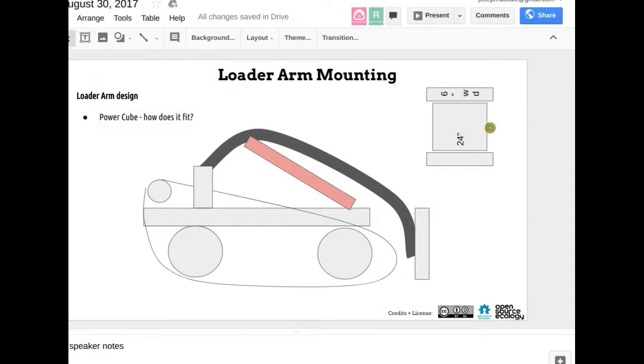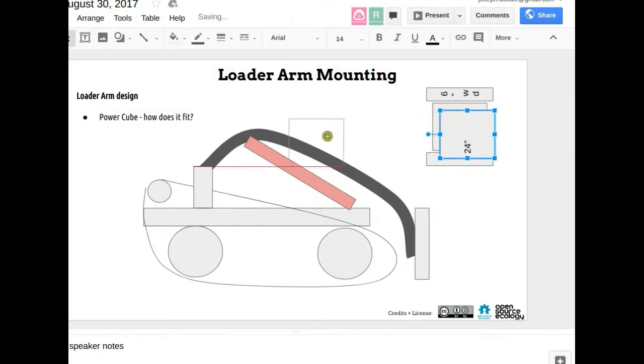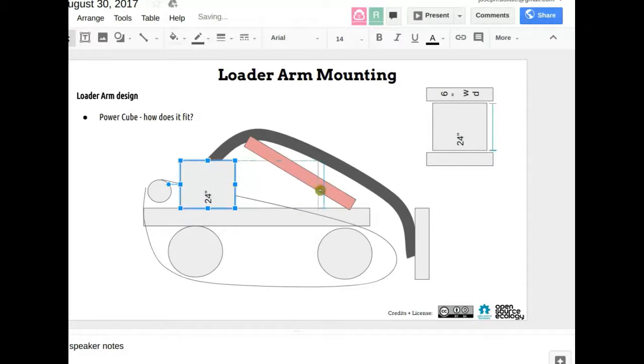So now we know a little bit more information. We've got a power cube that's sitting in there. And as I mentioned, this is actually 20 inches wide and 20 inches tall, but it's kind of long. The minimum is going to be, as I mentioned, 30 inches. So we can say 20 by 20 by 30 long.